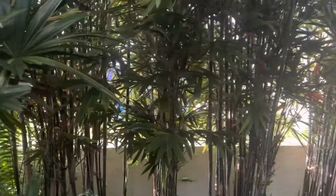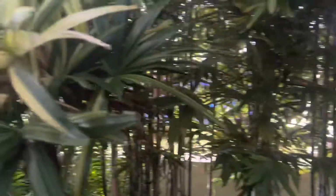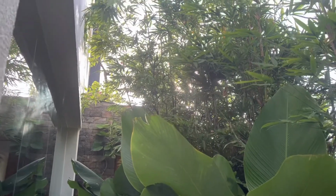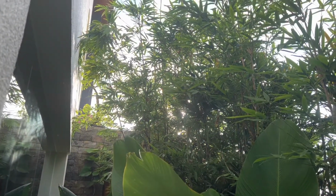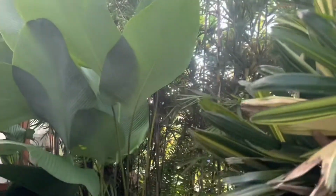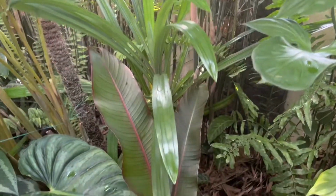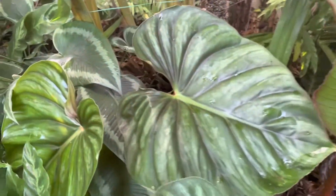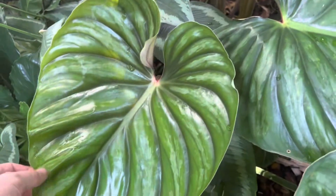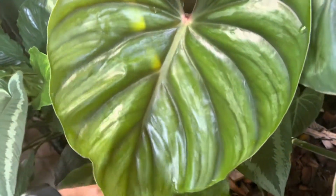The bamboo was a little bit beat up, but I tied that again, tidied it up. Probably needs trimming. You see some of these are still hanging over a little bit. Those haven't been tied up yet, so I need to do some work on those. But other than that, everything is pretty good. None of our plants were really badly damaged. Even the new leaf that's just come out here on this Plowmanii, I was worried that as the new leaves come out, they're quite susceptible to damage, but this has got no damage to it at all.